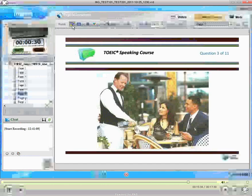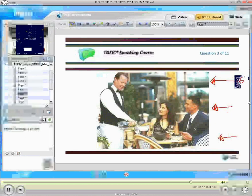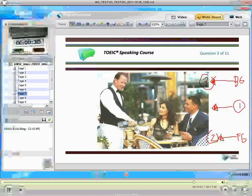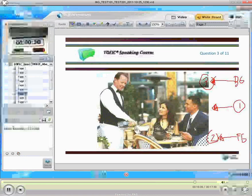Foreground. I can see several. This is the foreground, the front of the picture, and this is the background. And then after describing the center, you can move on to describing the foreground and the background of the picture.